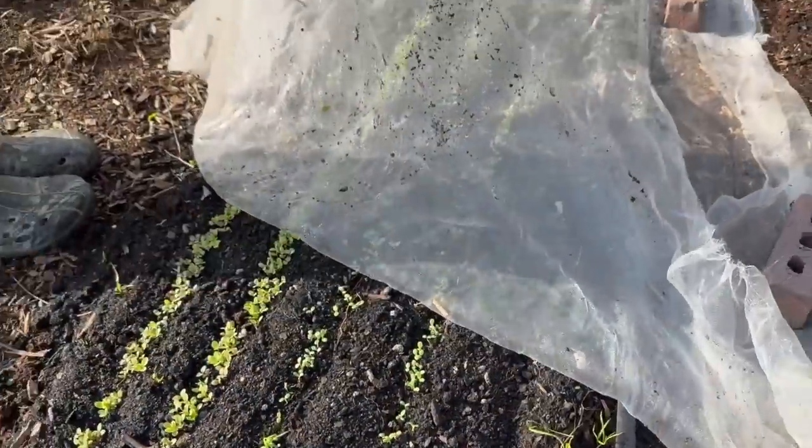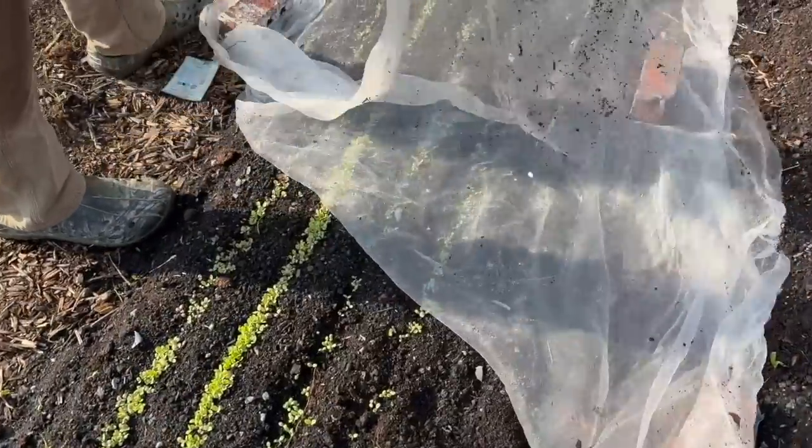There's good news here and there's bad news. We have good germination on some and not as good germination on others, and part of that is that pretty much all of this seed is old seed that we had on hand and that I'm just trying to use up. So the truth is, I really should be buying new seed.